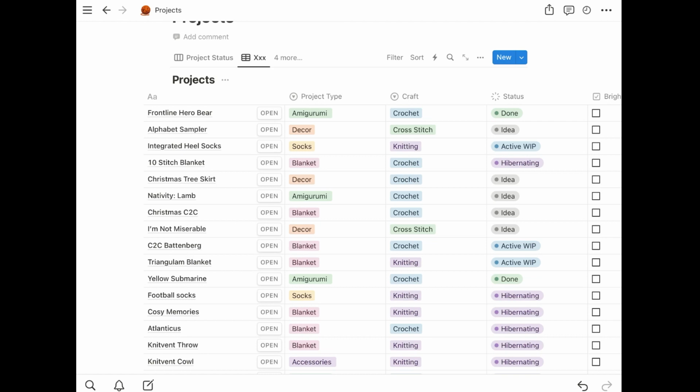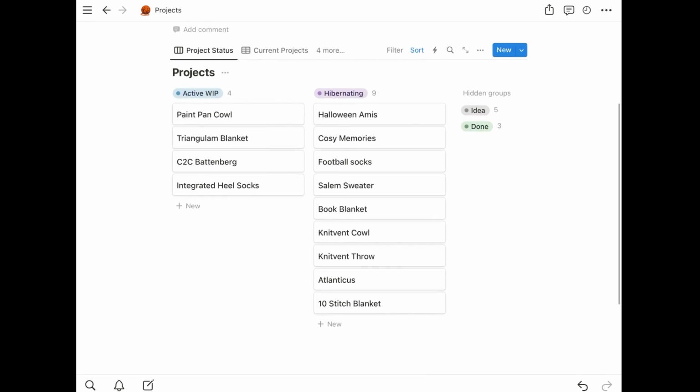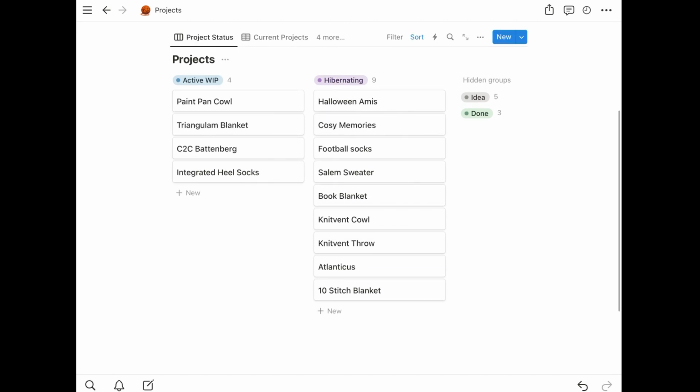So the first one we have is project status, or status, sorry. Here it just shows the active WIPs and the hibernating ones. These are the ones that I'm currently working on at the moment, and the ones that are hibernating. At the side we do have two hidden groups, the done and the idea, and that's so that I'm not going to really need to see them that often, but at the same time it's there and it's quick and easy for me to view.